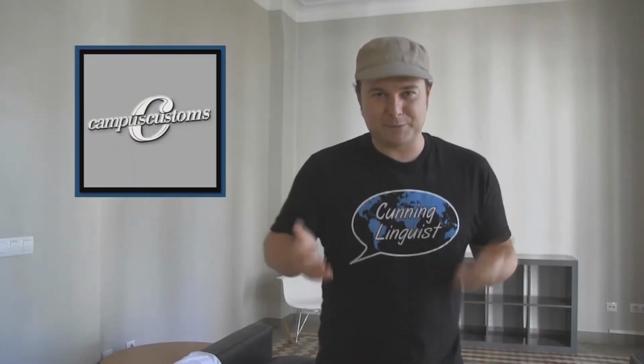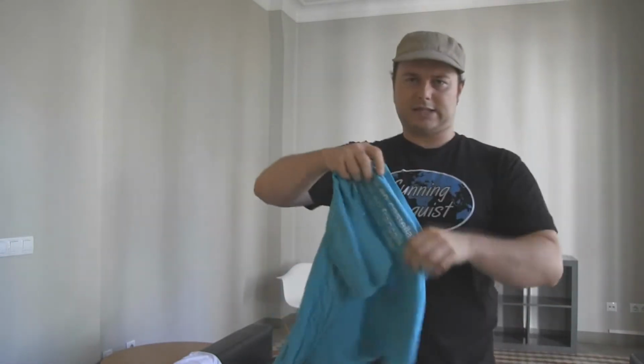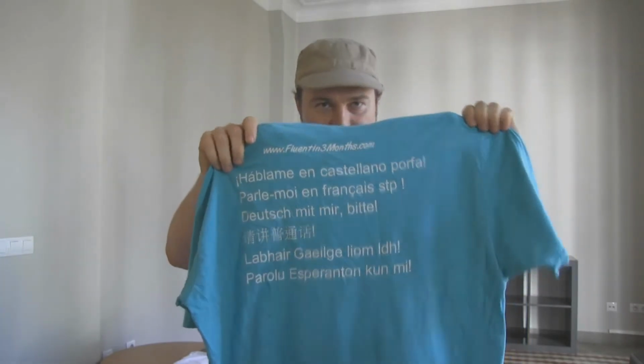language? Since we can't be walking around with a big sign saying "I speak whatever," it makes sense to put it on your t-shirt. The problem is that it's quite expensive to create your own t-shirt. They usually look quite dull, and when I tested certain sites, they couldn't handle other scripts like Chinese, Arabic or Hebrew. So I got in touch with my friends at Campus Customs, and they did a little programming magic to create an input field so that you could write whatever you want in whatever language you want. This could be like this t-shirt that says, "Speak to me please in Spanish, French, German, Chinese, Irish and Esperanto."